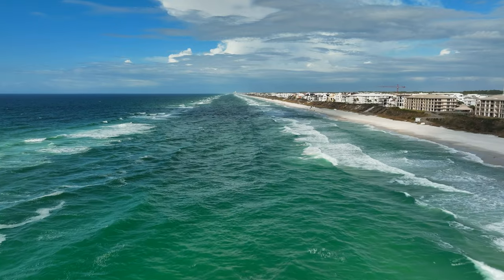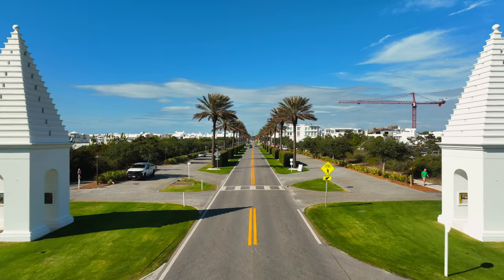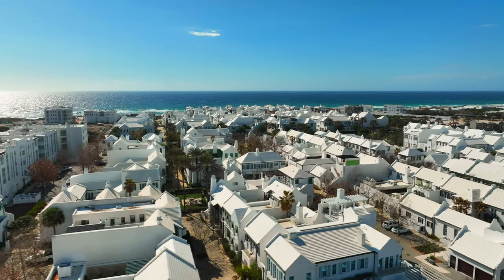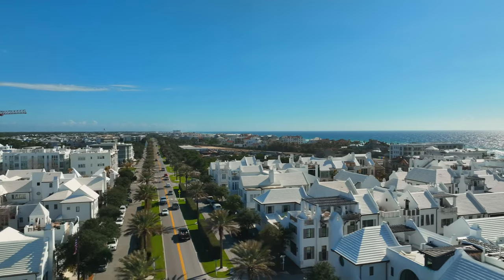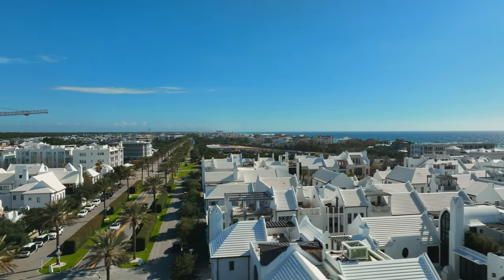Just west of Rosemary Beach is Alys Beach. Having the same roots in new urbanism, as soon as you enter, it feels very different. It reminds most people of Greece. All the buildings are white, and they accent the beauty of the environment very well. This is the last community to be developed along 30A, and construction is in full swing.